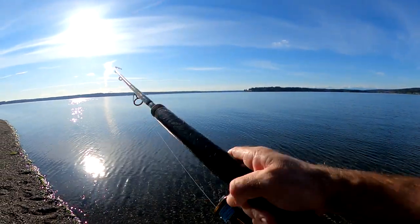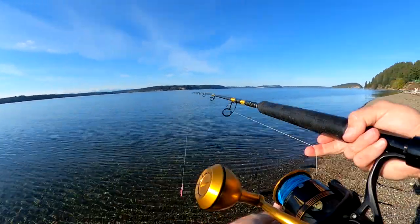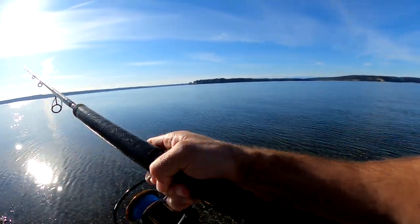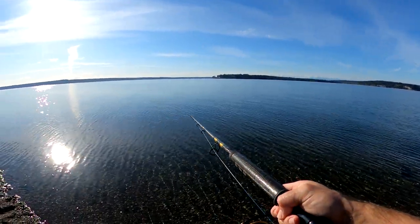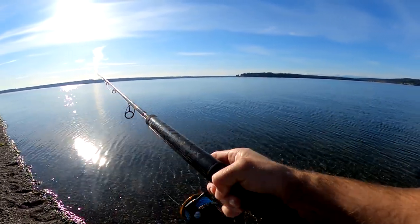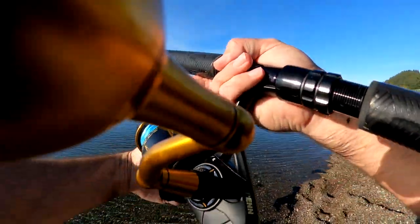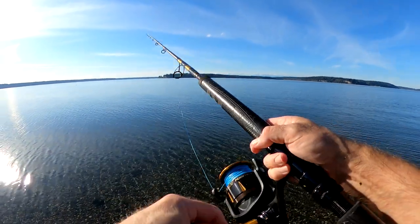So all I'm doing is working this jig and trying to get a little action, almost like vertical jigging, except I'm trying to reel it in and give it a little pop to give that jig some action. Pull it tight, let it give some slack, and then pull it tight again, trying to entice the hit. Beautiful October time frame.